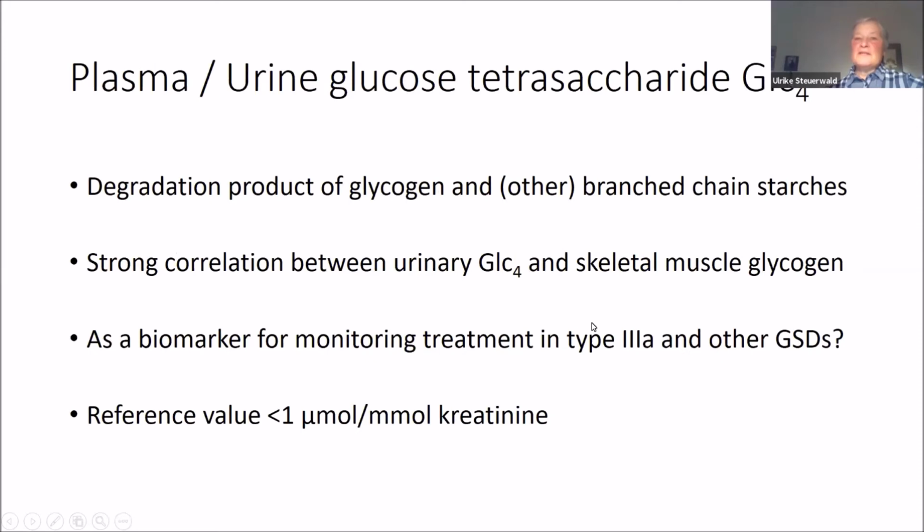There's a new test that I have not used in my patients because they don't use it up in the Faroe Islands. Terry Derks has a lot of experience with the GLUC4, the glucose tetrasaccharide. What I've written down here is a breakdown from the glycogen. The more glycogen you have stored, the higher your GLUC4. You can measure it in the urine, and it usually tells you also if you have too much glycogen in your muscles.